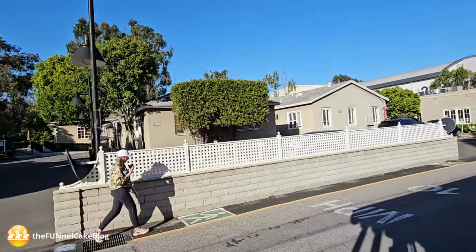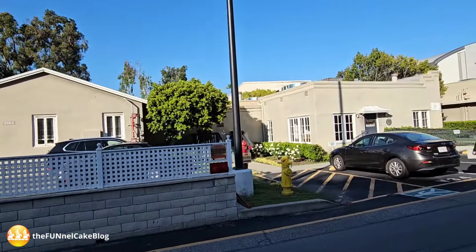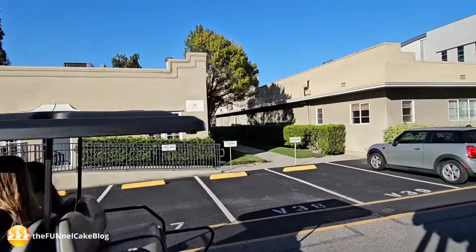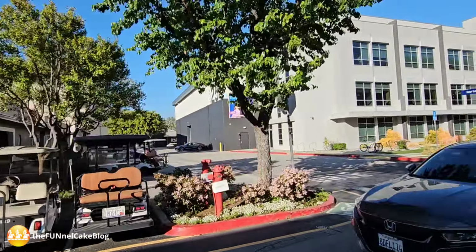And finally, right here, 5195 on your left, that's the office of Alfred Hitchcock. That's where he spent the last two decades of his career making movies like Psycho, Vertigo, and The Birds. Now it's the home of the De Laurentiis Company. They brought us Hannibal Lecter in movies like Silence of the Lambs and the Hannibal TV series.